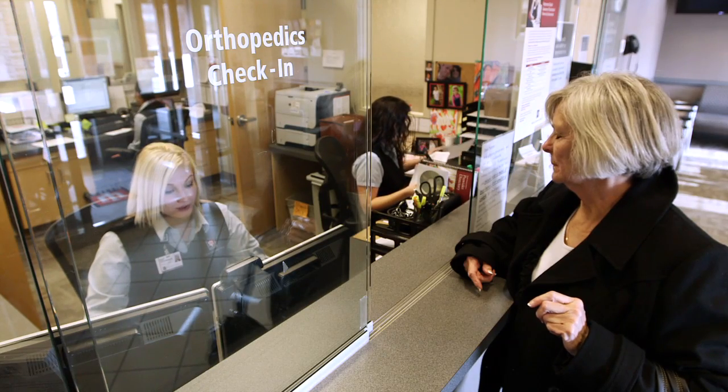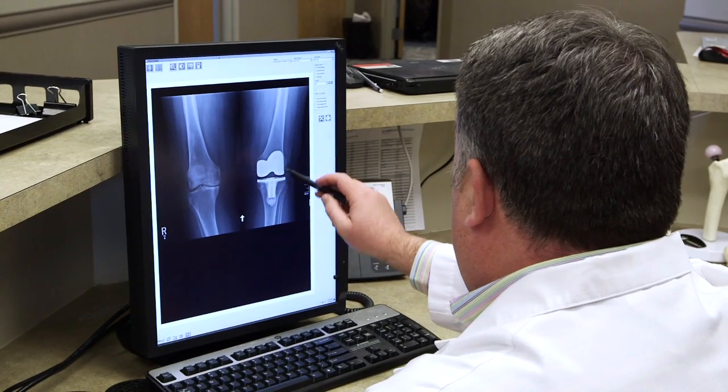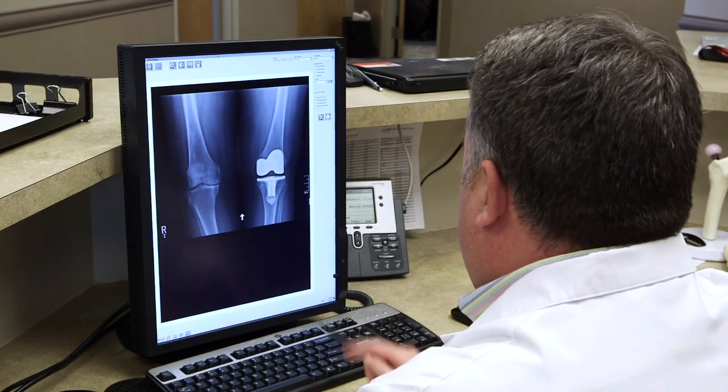Once the decision to have surgery is made with you and your surgeon, our IU Health team will ensure you are healthy and ready for surgery. You will have an appointment with your surgeon in the office to review x-rays of your knee and to go over important materials and documents prior to arriving at the hospital.